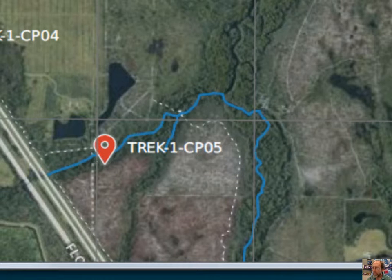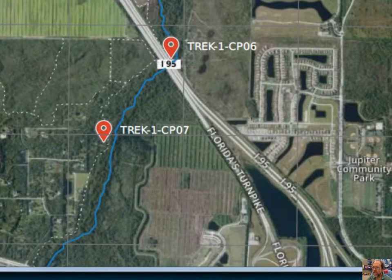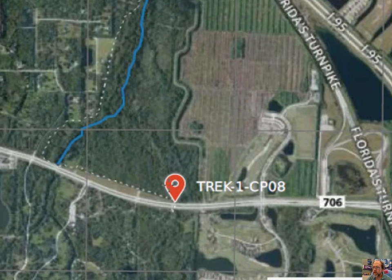From checkpoint 5, they can continue via multiple routes to checkpoint 6, following either the Florida Trail or the trail along I-95, and then going to checkpoint 7, which is located very close to the Florida Trail. Finally, to Indiantown Road, where they'll follow the Florida Trail to a culvert underpass with water, to checkpoint 8, where they will enter Riverbend Park.